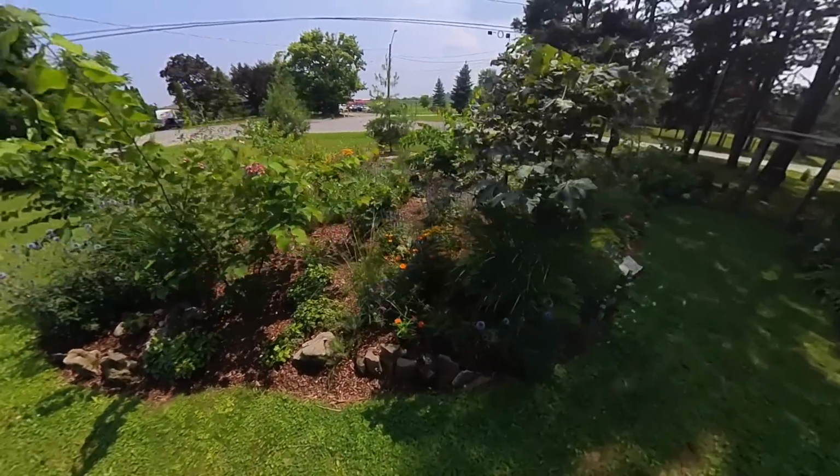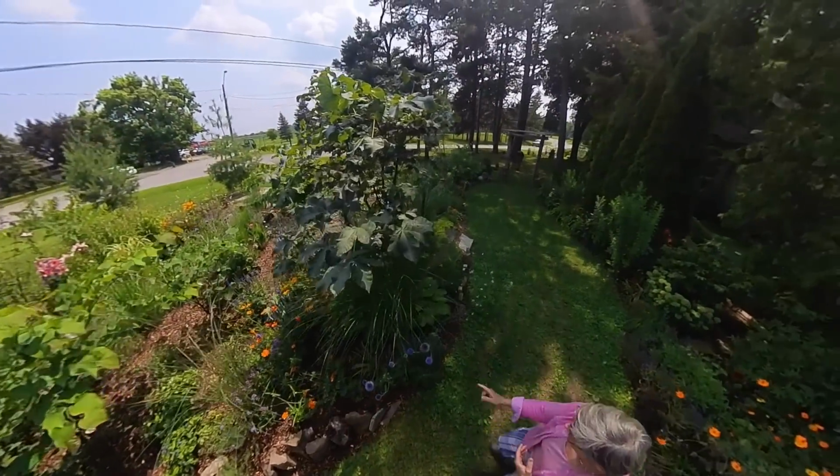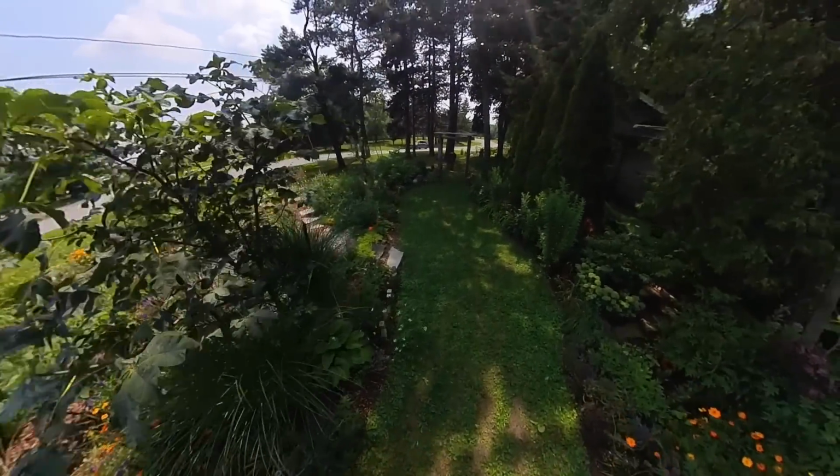My prerequisite was... What are these? Those are thistles. Wow. Yeah, that purple is fantastic. 1 season old, isn't it? It's fantastic, yeah.